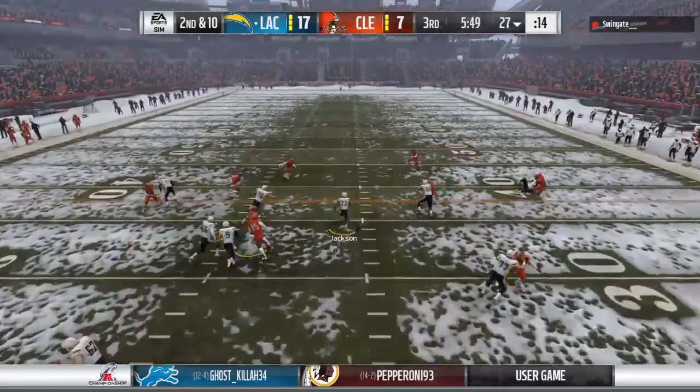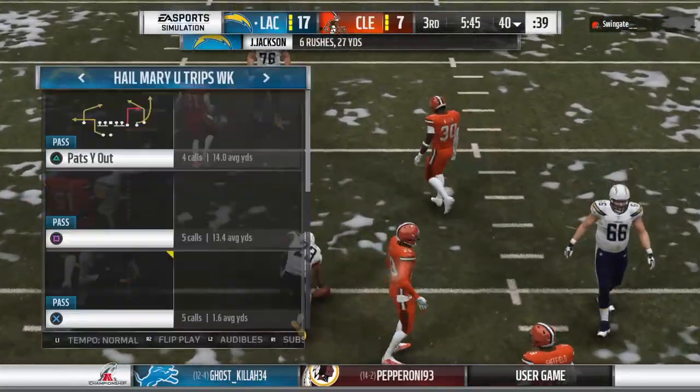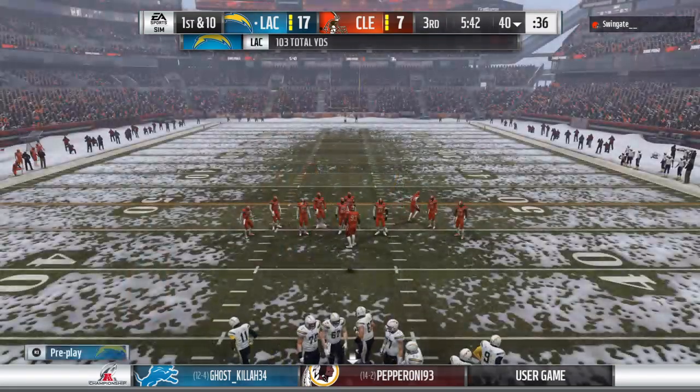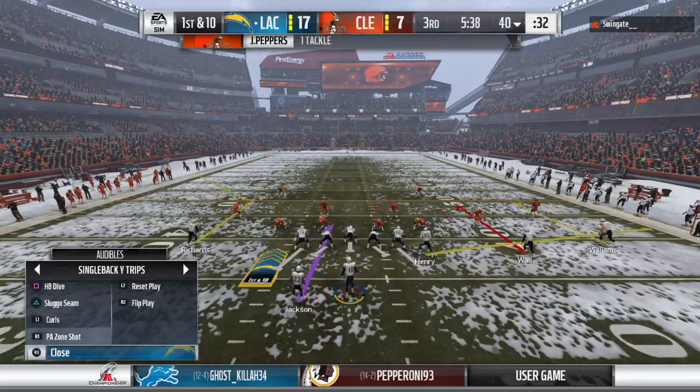They'll run it with Jackson. And down he goes, but he takes it up to the 40. Give him 12 yards there, and the Chargers have a first down. And that's a good sign right there as we start the third quarter, because in the first half, not much.